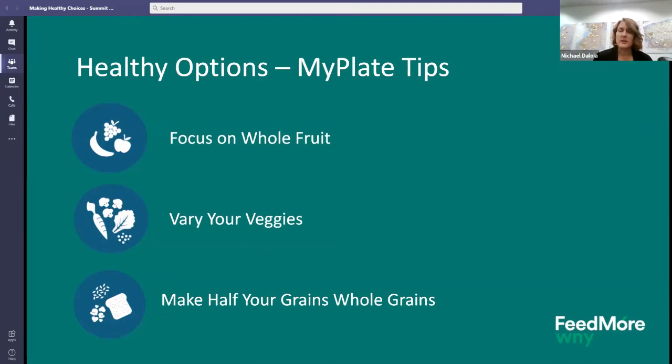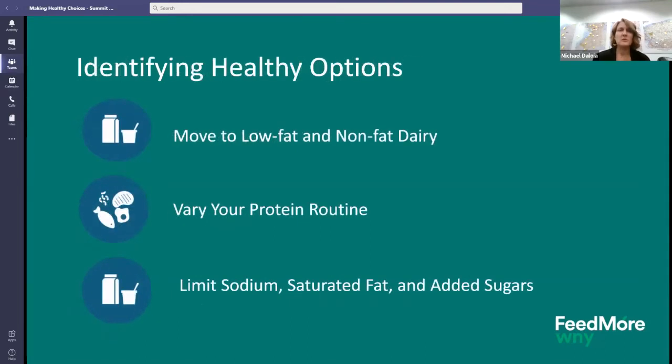When it comes to vegetables, we talk about varying your vegetables. Often you'll hear the phrase, eat the rainbow of colors, which is just a good reminder to choose all different colors of vegetables as well as fruits in order to really benefit from all the various nutrients that are available in the different types. When it comes to whole grains, we also encourage whole grain as much as possible when you're making grain choices. So looking for things that have whole wheat or whole grain on the label as one of the first ingredients.